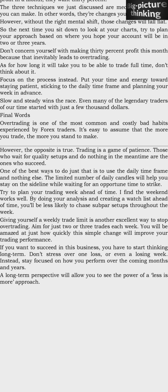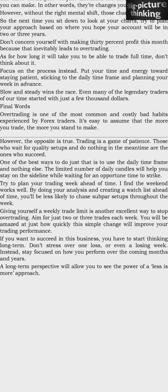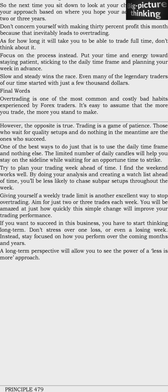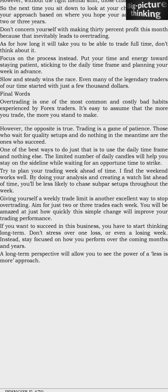The limited number of daily candles will help you stay on the sideline while waiting for an opportune time to strike. Try to plan your trading week ahead of time. I find the weekend works well. By doing your analysis and creating a watch list ahead of time, you'll be less likely to chase subpar setups throughout the week. Giving yourself a weekly trade limit is another excellent way to stop overtrading.